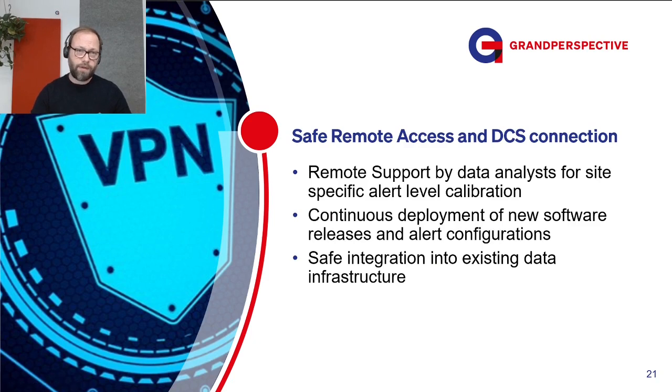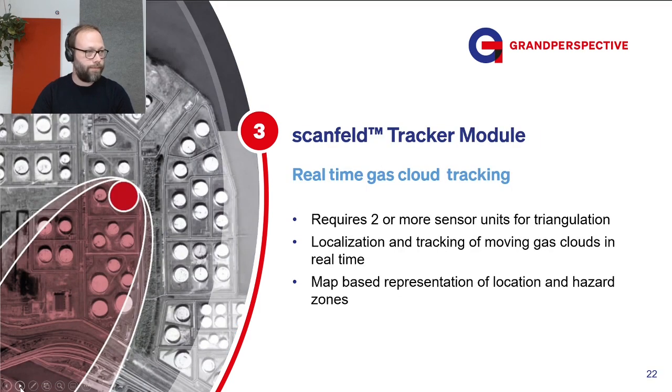Remote support, that is the configuration, the remote maintenance, the remote analysis of the solution, is done via a very secure VPN connection by our data analysts, who keep a constant eye on the solution in order to provide best performance at all times, because you want very specific warnings indicating only high-level alerts and not technical emissions. We are continuously monitoring and continuously deploying new software releases, new alert configurations, and all this is safely integrated into your data structure with the DCS connection.